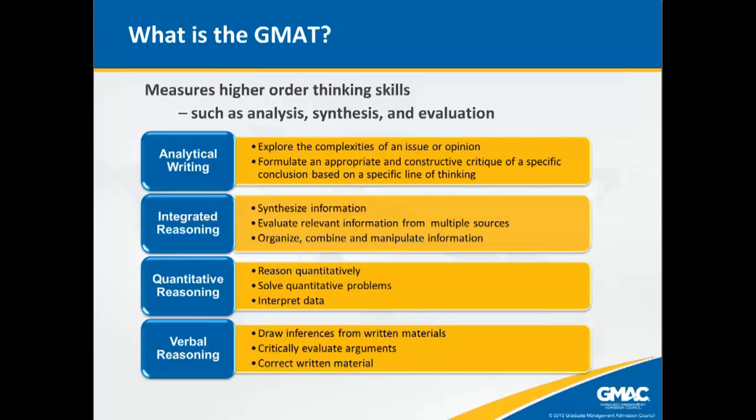These sections of the exam are designed to measure your higher order thinking skills, meaning skills like analysis, synthesis, evaluation, that you've developed over time. These are skills that you'll definitely need in business school or whatever graduate program you decide to enter into. But for that reason, you don't need a business background. We often see people with various types of backgrounds tend to do well on the exam because these are higher order reasoning skills.